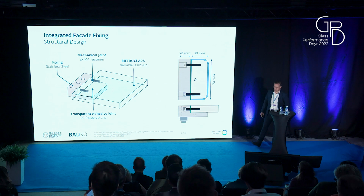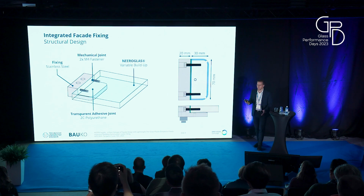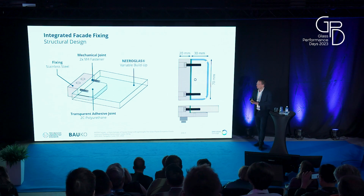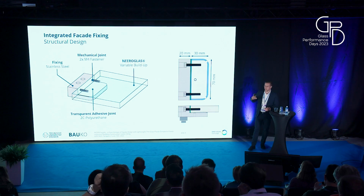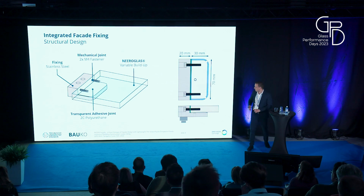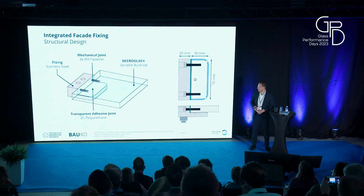The structural design later on uses 2 main joining methods. So the main loads, variable loads, wind loads, etc., are transferred via the transparent adhesive joint at the back side of the fixing. With an adhesive 2-component polyurethane, it is connected to the glass surface. And we have additionally an integrated connection, mechanical connection, so directly screwed with fasteners into the PMMA interlayer core. And therefore, we also have a mechanical connection that carries, first of all, the dead loads and also provides a mechanical backup in case of adhesive failure. On the right-hand side, you can see the dimensions which were used later on in the facade case study. And of course, the NEERO-Glass itself is designed or dimensioned according to the expected loading.